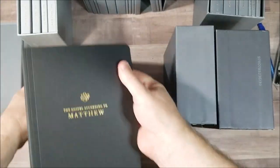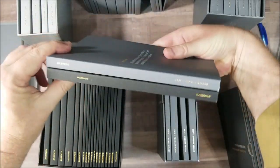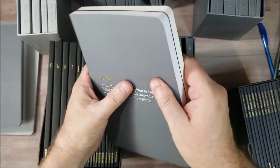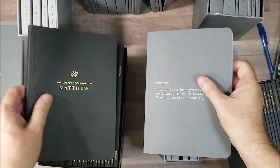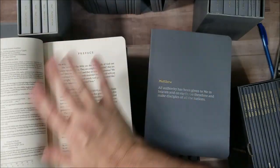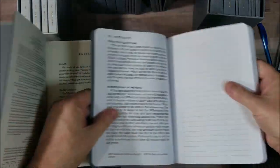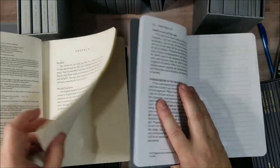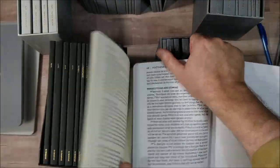So let's compare Matthew. And I'm just picking at random. I just grabbed it because it's the first of the New Testament. The size is the same. Same footprint, exactly. The cover is very similar. The cover on the New King James is a little smoother, but it seems to be the same. Both are made in China. The paper in the Crossway has a cream tint, while the paper in the New King James has a white tint. And there's our difference in font sizes.